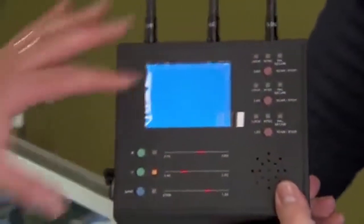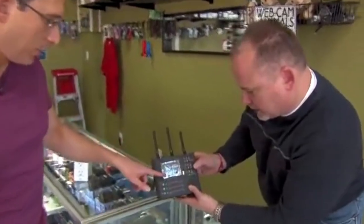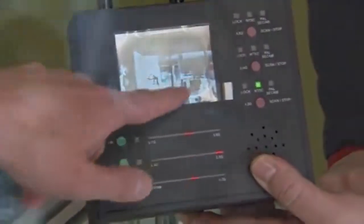Some more sophisticated detectors can even seek out wireless camera signals. You can see it's actually scanning the frequencies. And so what we're seeing here is it picking up lots of different cameras in here? Well, yeah, it's pulling up that's going to be the flower pot camera that we had on earlier. It's technology versus technology, potentially giving people the tools to invade your privacy, but also giving you a chance to catch them.